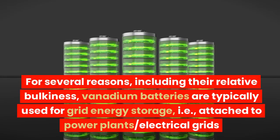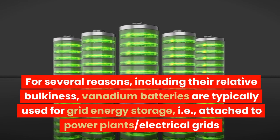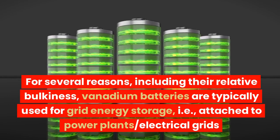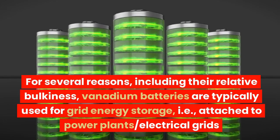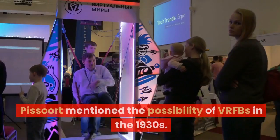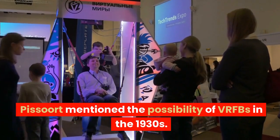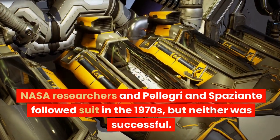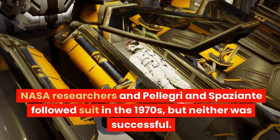For several reasons, including their relative bulkiness, vanadium batteries are typically used for grid energy storage, i.e., attached to power plants/electrical grids. History. Pissoort mentioned the possibility of VRFBs in the 1930s. NASA researchers and Pellegri and Spaziante followed suit in the 1970s, but neither was successful.